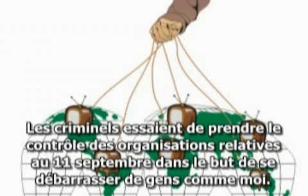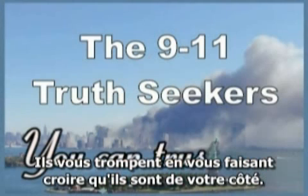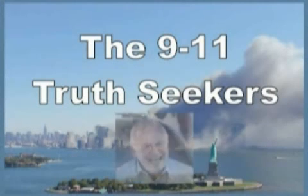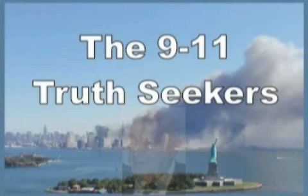The criminals are trying to get control of the 9/11 organizations so that they can remove people like me. They fool you into thinking they are on your side. They are trying to put all the blame on President Bush or Dick Cheney. They want to suppress the evidence that lots of people from several nations are involved, such as U.S. military officials, television executives, and some Israeli and British government officials.